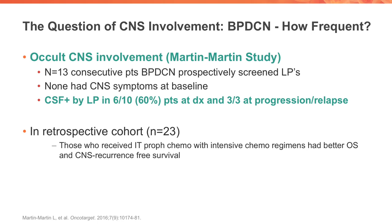They further went to do a retrospective cohort with 23 patients, and those who received intrathecal prophylactic chemotherapy with intensive chemo regimens were found to fare better, with a better overall survival and a better CNS recurrence-free survival.